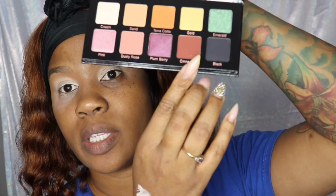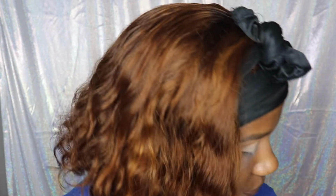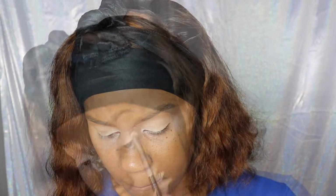Okay, I'm gonna go in with this Voss Essentials palette, and the first color I'm gonna use is the sand color. No, I'm gonna use cinnamon first, and then I'm gonna gradually go lighter. So I'm gonna take the smaller of the fluffy brushes that came in this kit.